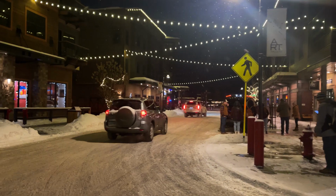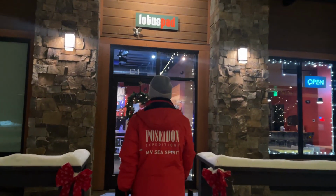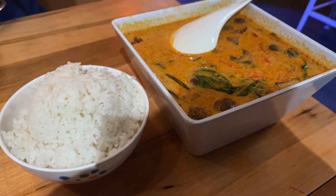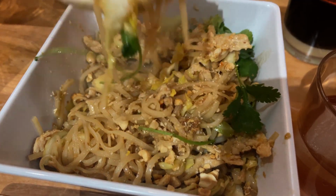For dinner, we headed into town. There's a lot of shops. There's like art galleries, restaurants. We checked out Lotus Pad, which is pretty famous in the area for Thai food.